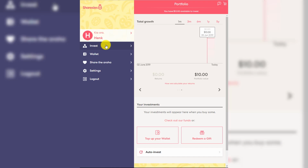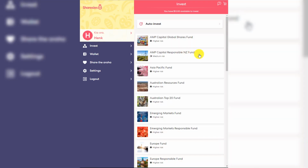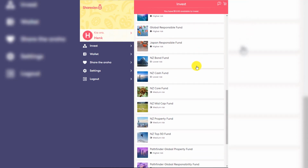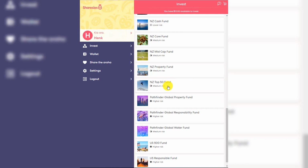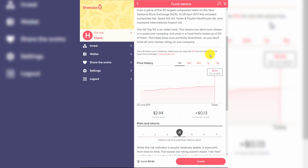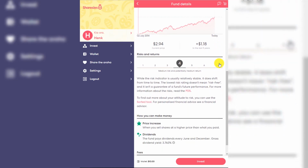Now let's go to the Invest tab. So from here we can see all the funds that we have on offer. Let's just pick this one here, New Zealand Top 50 Fund. So the great thing with the Sharesies interface is that you can see the price history graph of up to the last 5 years without going through a long document. So I can check last year's price history or the price history of the last 5 years.